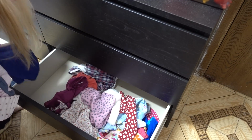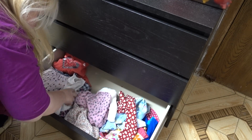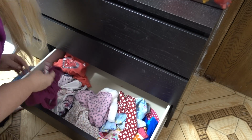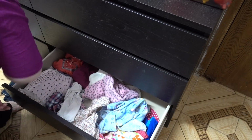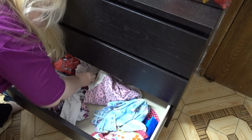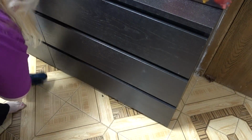This is a 6-drawer mound, by the way. It's from IKEA. It's pretty okay. If I could do better, I would, but we don't have wooden furniture here for cheap. So in this drawer, I have clothes that don't fit her yet, and seasonal clothes like swimming and jackets.